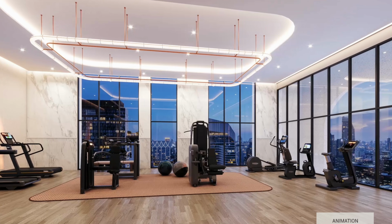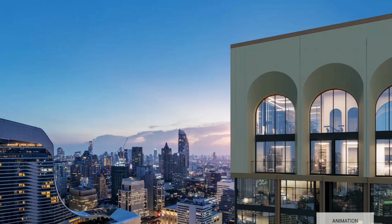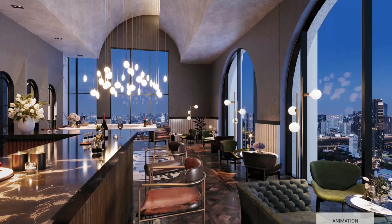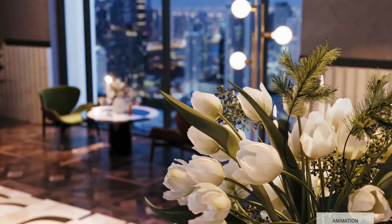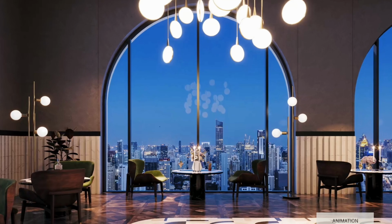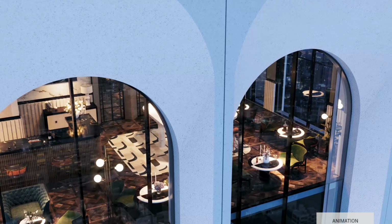This is a gym that would totally motivate you because it's located up in the sky like this, and you can see a wonderful sunset. That's Central Embassy there. They even have a sky bar. I hope they allow alcohol as in the rendering there. And that's a beautiful view there. That faces a soi. I see that over there.